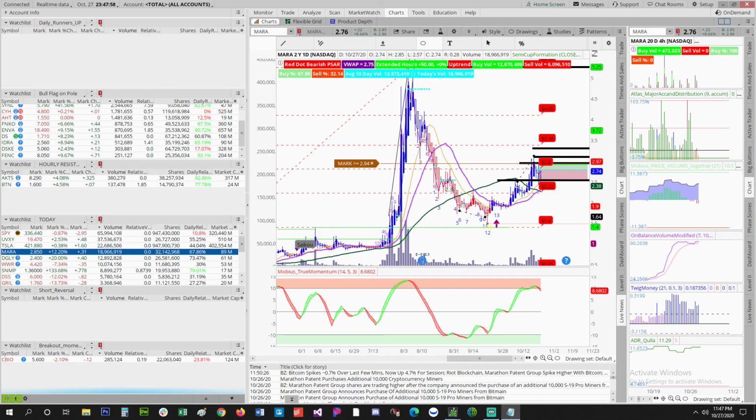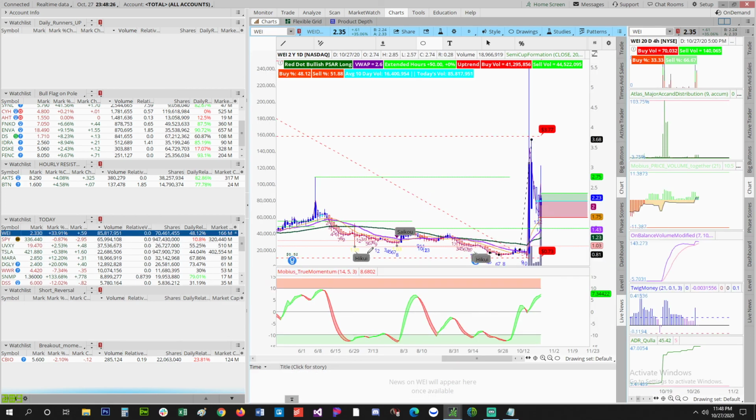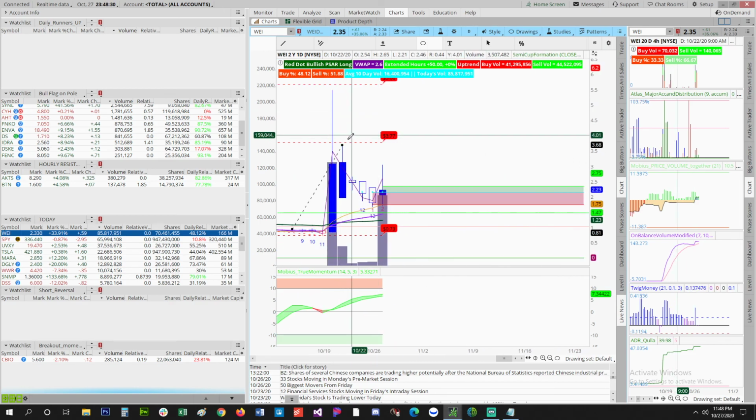And I do have to mention, last but not least, because of volume pops that my algo found in WEI, that means that China financial low float stocks could still be back on the radar. So I'll be watching WEI and JFU just in case. So I think I'll actually put them on the watch list so I don't miss it. But bam, WEI, they have a bunch of shorts. They had a nice little poppity pop.